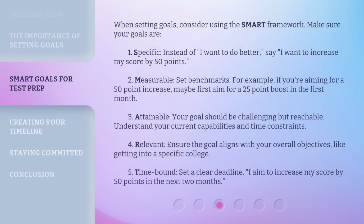When setting goals, consider using the SMART framework. Make sure your goals are: 1. Specific. Instead of, "I want to do better," say, "I want to increase my score by 50 points."